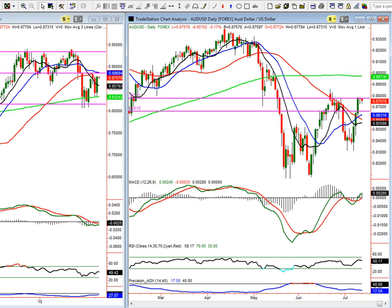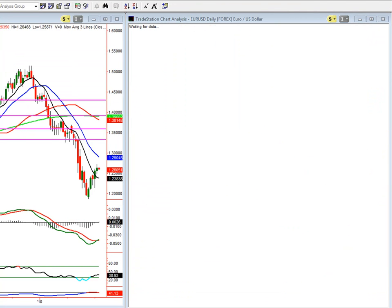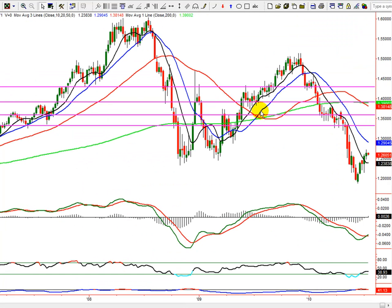Okay, so moving on to the Euro. The Euro monthly has come down and has definitely found some support off these old support levels here. A fairly decent rejection candle and is pushing higher. Now looking at the weekly, it's come down. Longer term, we've got a bit of divergence coming in here, and I think we could potentially see this push higher in the longer term.